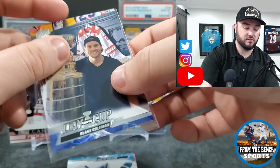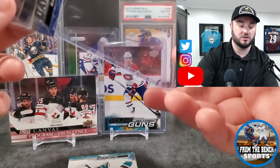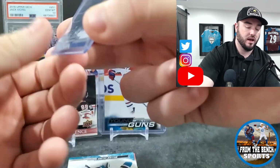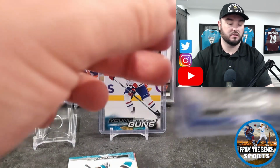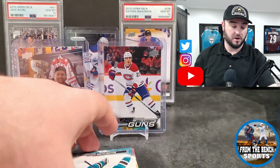That's a nice hit right there. Not the hugest name, right? It's not a Hedman. It's not a Stamkos, Point, Vasilevskiy, whoever. But hey, Blake Coleman, day with the cup. I'm telling you, this box has treated me pretty well so far. There we go. And that's the goal at the end of the day, right?